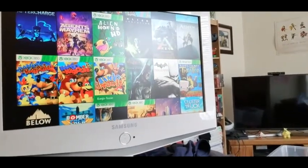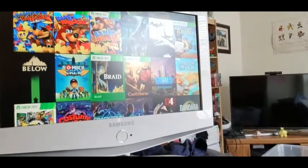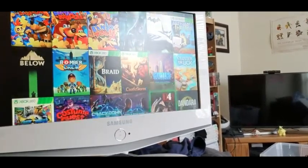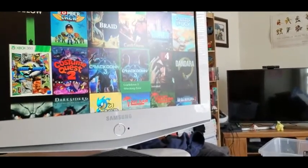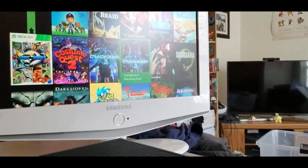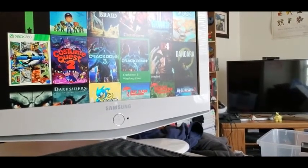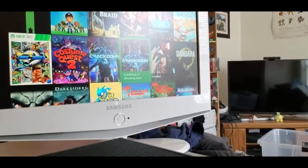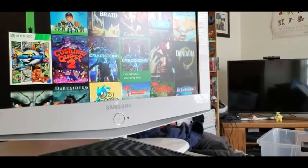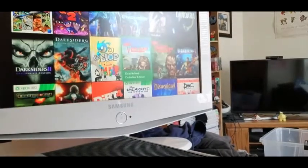You got the Banjo games. You got the Batman Return to Arkham games right there. Let's see, there's Braid again. There's that D4. Look, there's Crackdown 3. Just came out. If you want to run through Crackdown 3, but you don't want to go pay $60, fire up your Xbox One and get 1 month of Game Pass for $10 and play it. Play the campaign or the Wrecking Zone, which I'm assuming is the online. I don't know. I haven't played it.